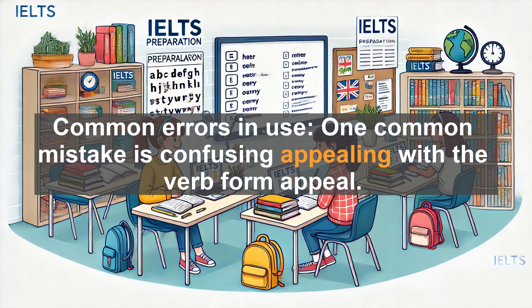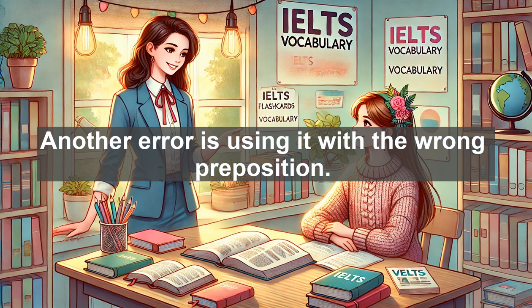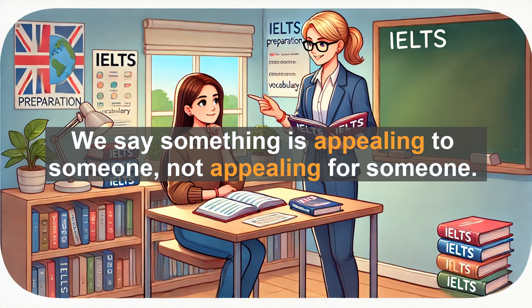Common errors in use. One common mistake is confusing "appealing" with the verb form "appeal". Remember, when using it as an adjective, we don't say "the music is appeal", but rather "the music is appealing". Another error is using it with the wrong preposition. We say something is appealing to someone, not appealing for someone.